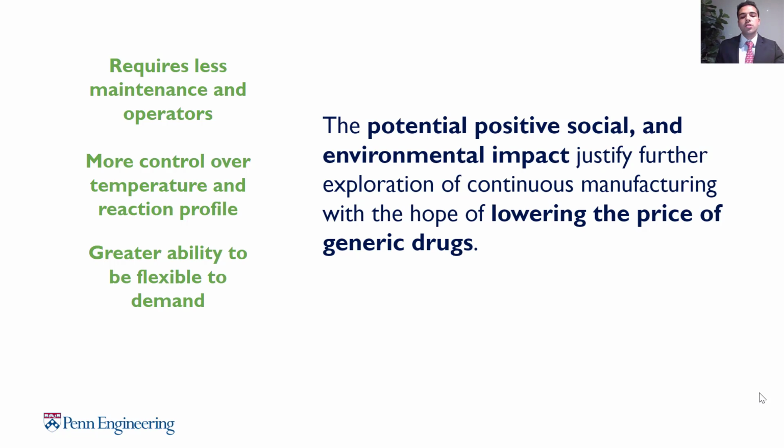Overall, the positive social and environmental impact justifies further exploration of continuous manufacturing processes in the pharmaceutical industry. All of this has the hope of lowering the price of generic drugs for all.